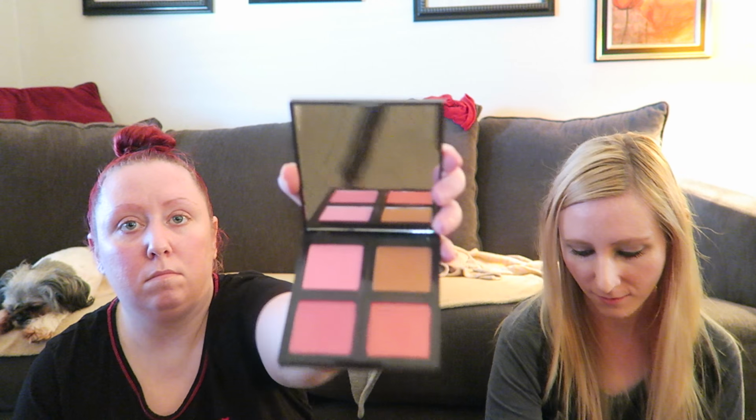And then I also have an e.l.f. blush palette. I don't think these say which ones these are. This is in the light. I know they have a deep too. Next I have the Maybelline New York Master Contour in Light.